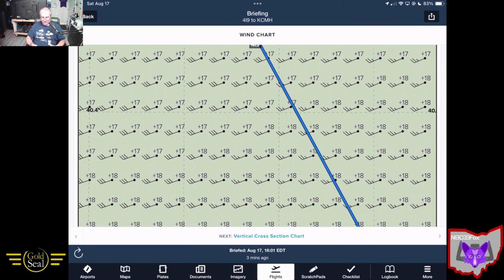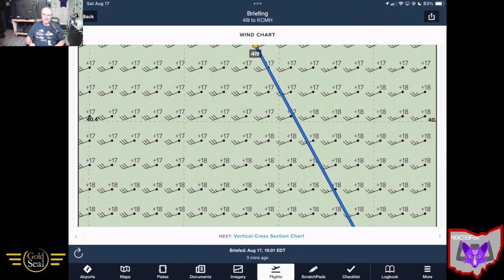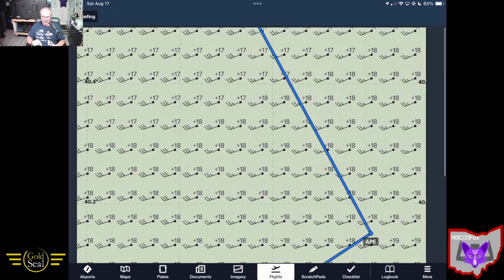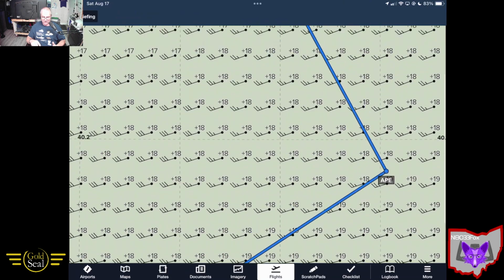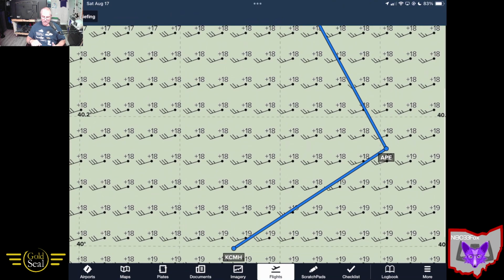Wind chart. We are going to kind of have a crosswind most of the way. The winds start at the top of the flag and they work their way towards that black dot. And if we're flying south here, you can see we kind of have a quartering tailwind almost, transitioning to a full-on headwind as we make our way from Appleton to John Glenn.